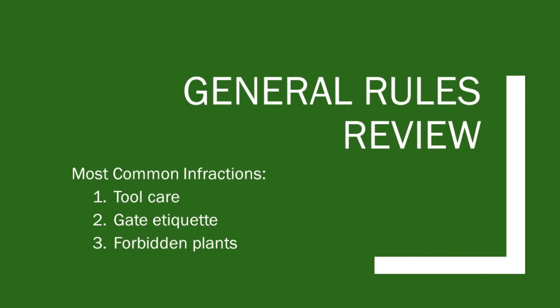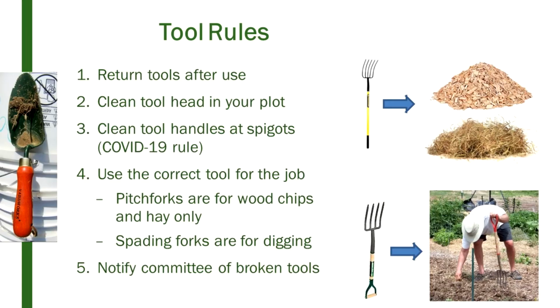We have had people leave the gates open. I've already had to chase one baby bunny out of the garden. It's not fun for me or the rabbit, so please close the gates every time. Forbidden plants are also recurring issues as well. Tools rule, and that's why we have tool rules. We are lucky to have a set of tools available for everyone, but it's important that everyone respects the tools so that they can continue to be of use to us.